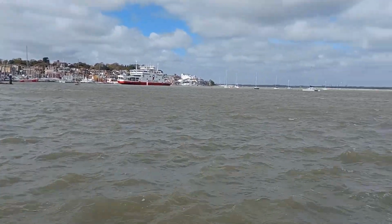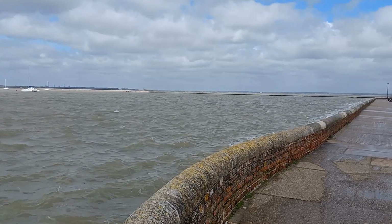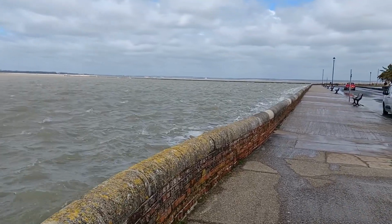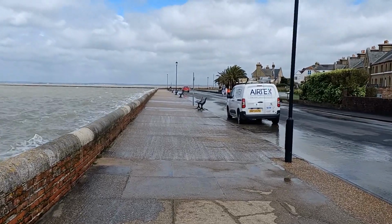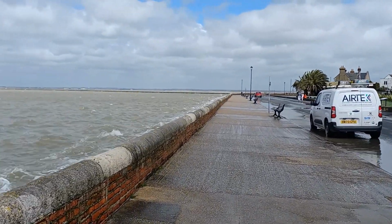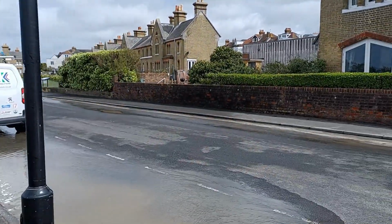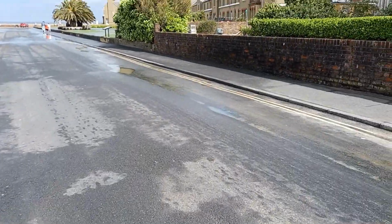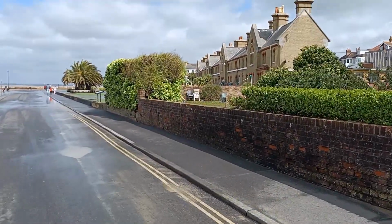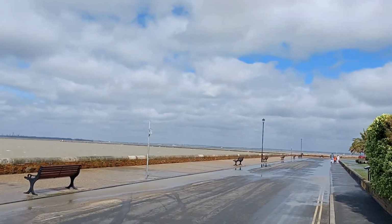Here goes the next high tide coming in after last night. Starting to splash over the wall. But this was absolutely flooded last night. I got over to the other side. That's Southampton in the distance.